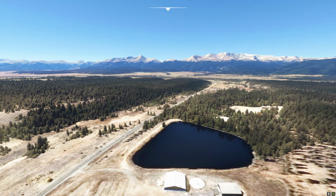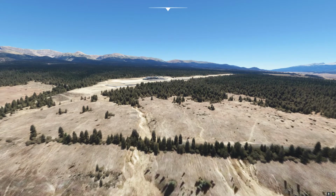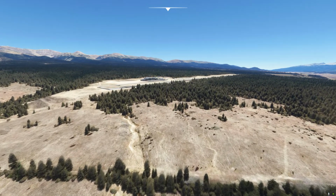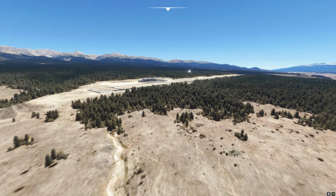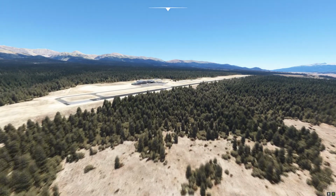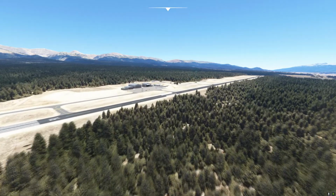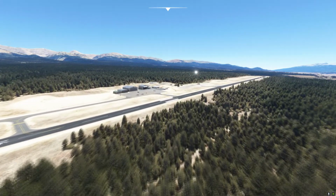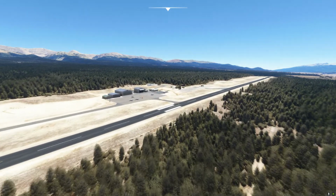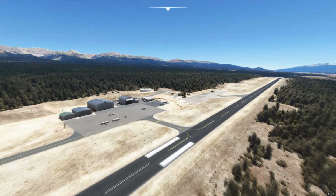Beautiful, just beautiful. So we just tracked back across the airport here. As you can see, the airport light, red and white light. I don't think it's in the right place, but that's probably a Microsoft Asobo issue. But here we have a little track along here, and you get a look at the layout of the land here. There's your main apron that we just looked at.